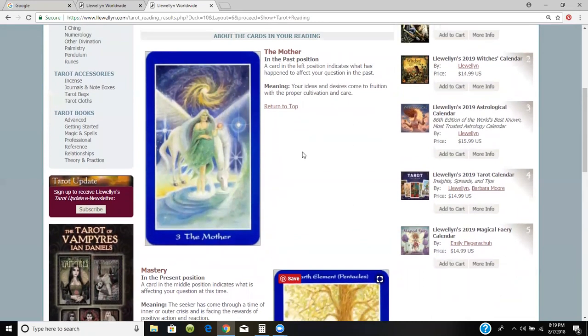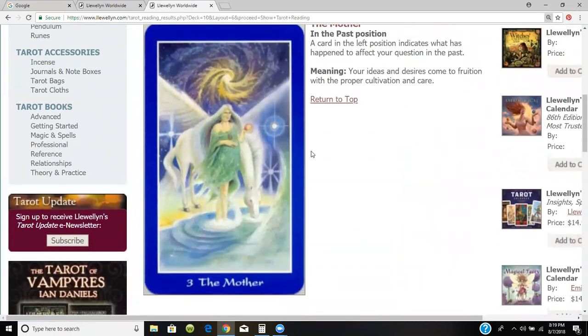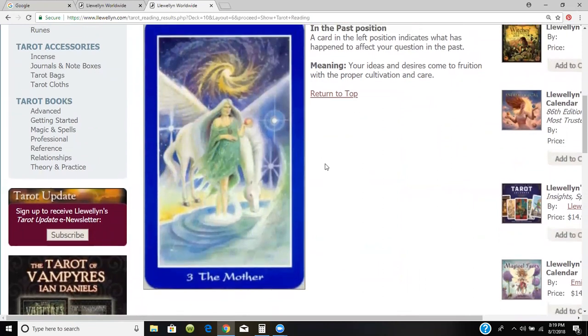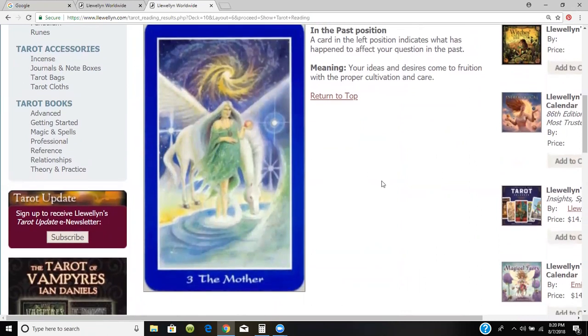So the Mother, the first thing I'm getting here is that this is about acts of creation. So there's something that you want to give birth to. You want to be the mother to something. And this could be an actual child, but for most of you, it's probably going to be something else.